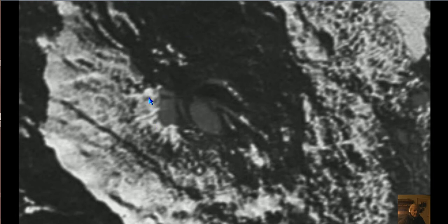Well, it looks like frozen nitrogen. So they must be after something besides frozen nitrogen. And if you were going to do a mine, where would you go? You want to go down deep? Well, you want to get into a crater. The crater's already done half the work for you.